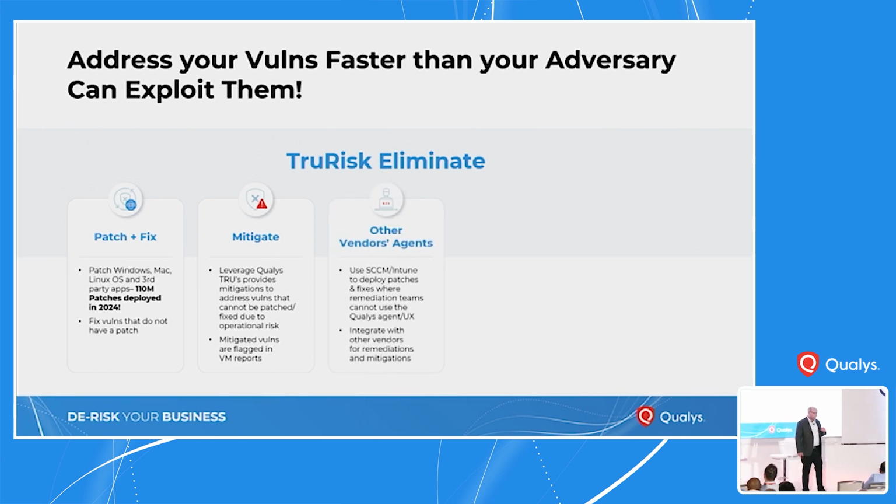Something completely new. Up until now, we said if you want to patch, you need our agent. We're expanding our platform, and now you can still use our agent, but if you have SCCM or other tools, you'll be able to use those tools to deploy those fixes. Why is it so important? If your IT team uses SCCM, Intune, or those tools, and they say, we just use this tool, it's the best tool in the world, you can still get all the value from Eliminate, and I'll show you in the demo. Your IT team can still use their SCCM and Intune tools. Furthermore, we're expanding it outside of SCCM, and you'll see in the demo in a second.